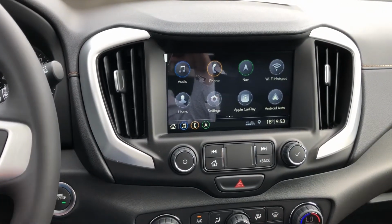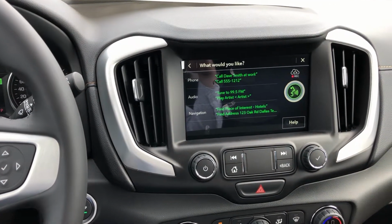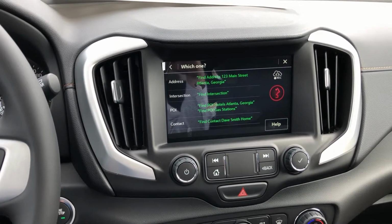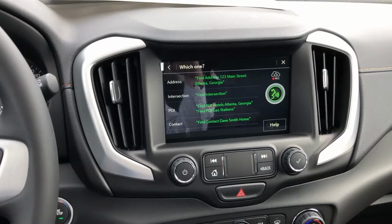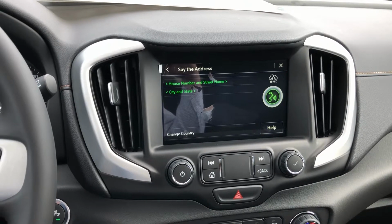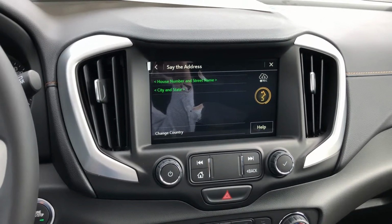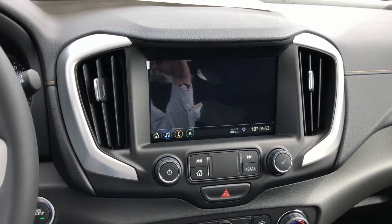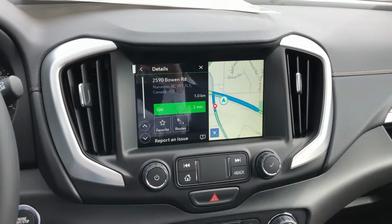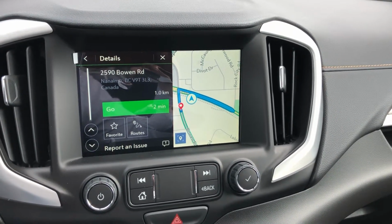Voice commands are a little bit easier. What would you like? Navigation. Before we go on, please say address, place of interest, intersection, or contact. Address. Please say the address. 2590 Bowen Road, Nanaimo. Okay, searching for 2590 Bowen Road, Nanaimo, British Columbia. I found it. The route is on the display. Want to begin route guidance? Yes. Okay.